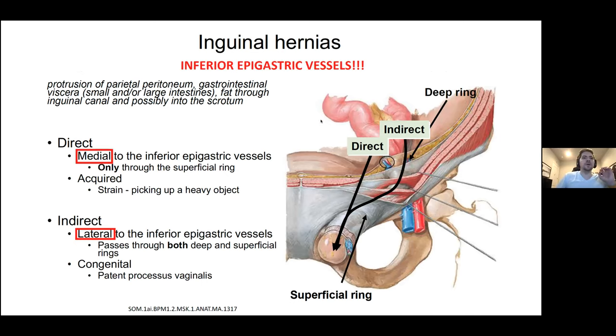What is super important is this: these inferior epigastric vessels. That's your line of demarcation. Anything lateral to the inferior epigastric vessel is going to be indirect. Anything medial to it is direct. Think of direct as a direct line of sight, right? It doesn't have to travel very far. It just goes through the superficial inguinal ring. Indirect hernias are lateral to these epigastric vessels, and they have to go through the deep ring and through the superficial ring. So when you talk about direct, it goes through the superficial ring.